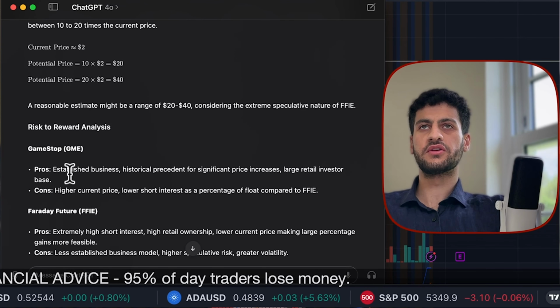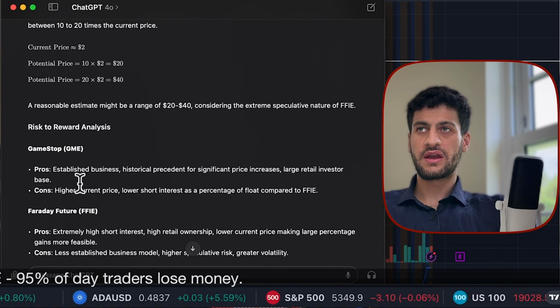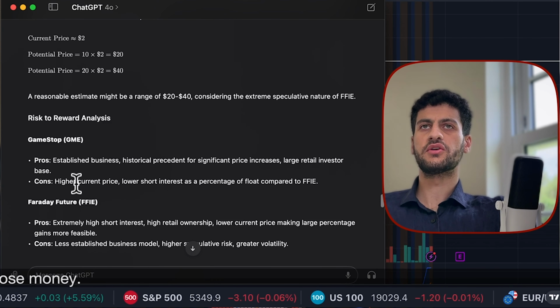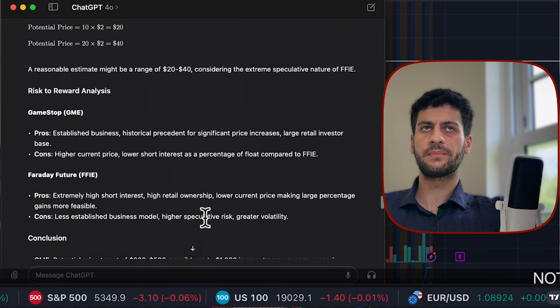The pros and cons. For GME, it's an established business. It's not going bankrupt anytime soon. Historical precedent for significant price increase. Large retail investor base. Cons: higher current price, lower short interest as a percentage of float compared to FFIE.